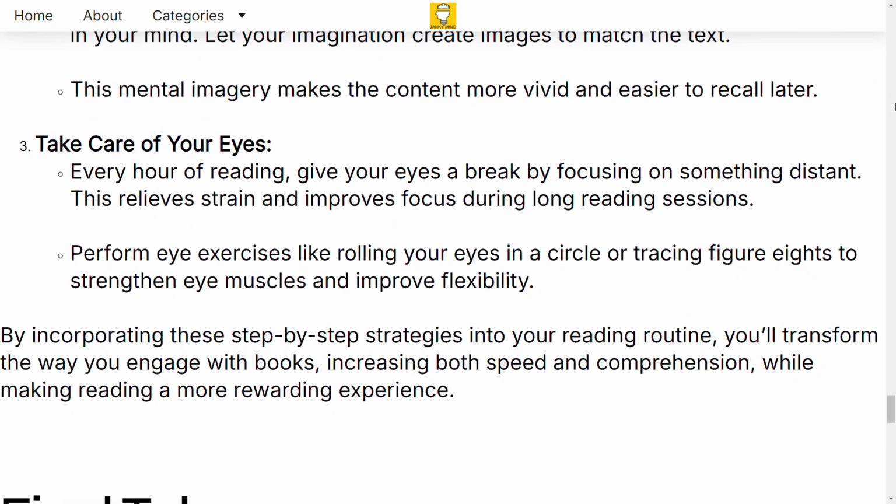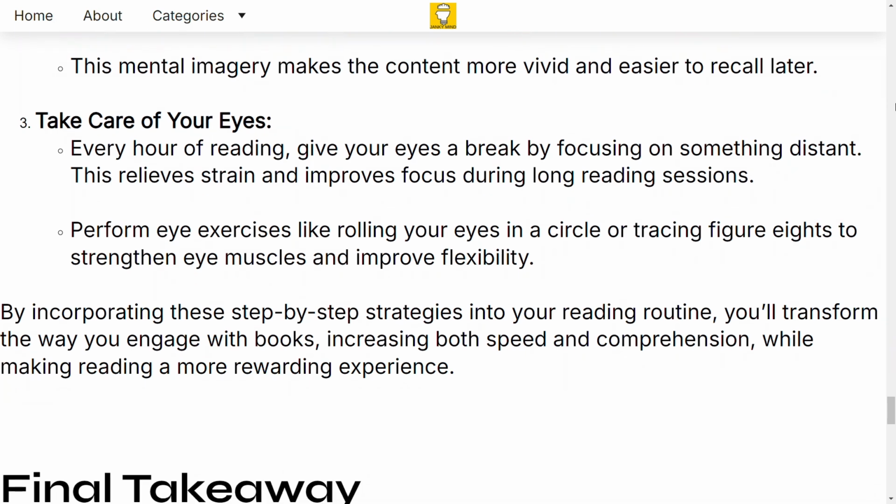Every hour of reading, give your eyes a break by focusing on something distant. This relieves strain and improves focus during long reading sessions. Perform eye exercises like rolling your eyes in a circle or tracing figure eights to strengthen eye muscles and improve flexibility. By incorporating these step-by-step strategies into your reading routine, you'll transform the way you engage with books, increasing both speed and comprehension while making reading a more rewarding experience.